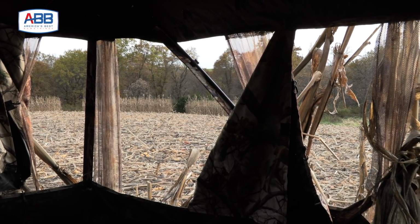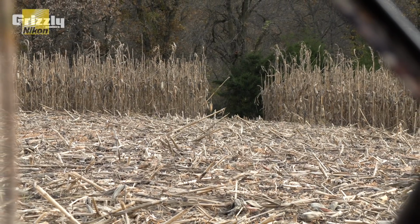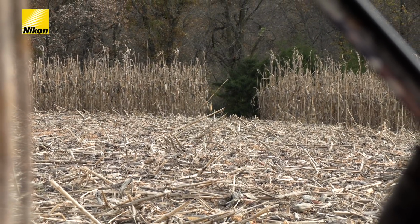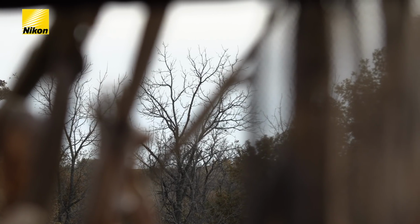So a southeast wind comes right out of that corner of timber, right at us, and then back into the standing corn back here. So it sets up perfect. Later in the week, hopefully we'll get a couple of stands set up. I meant to get it done this week, but like I said, I've been busy.